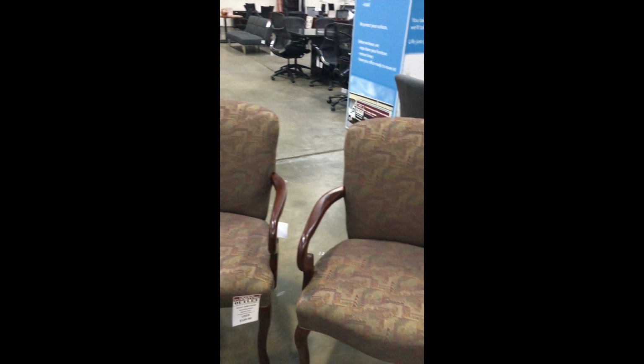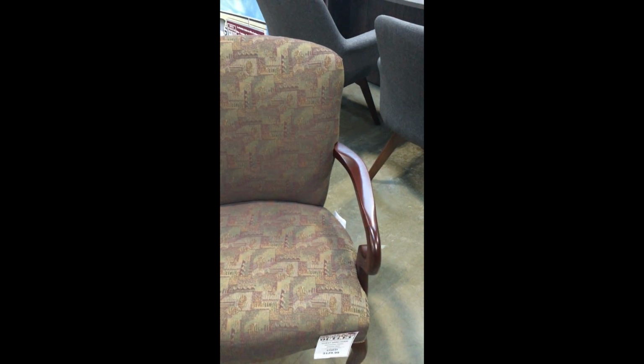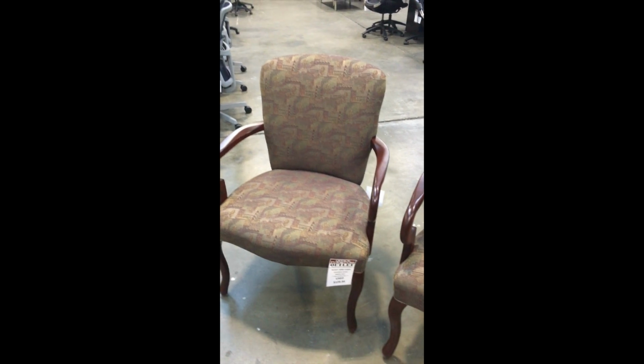Also in the chair department, we have these guest armchairs beautifully finished in a mahogany frame with a patterned fabric in a traditional style, and those are going to be $129.99 each, sold as a pair.